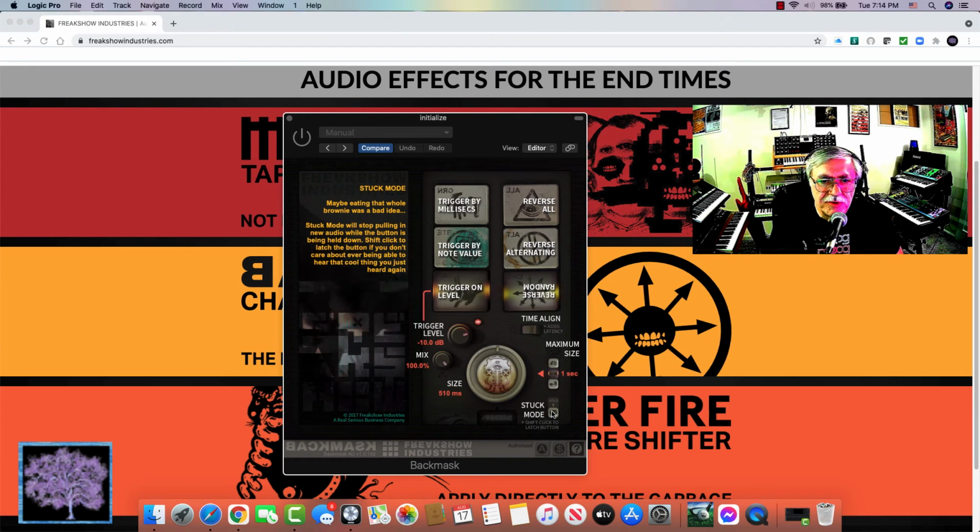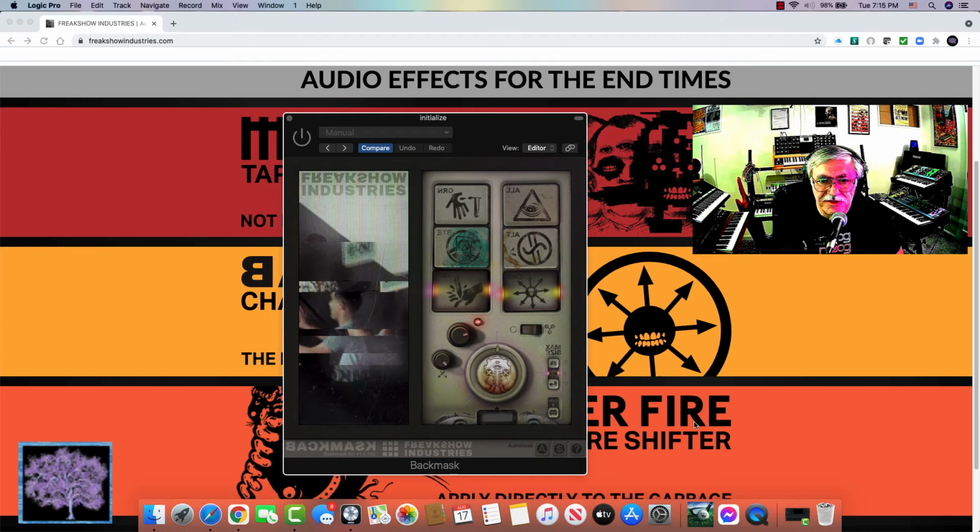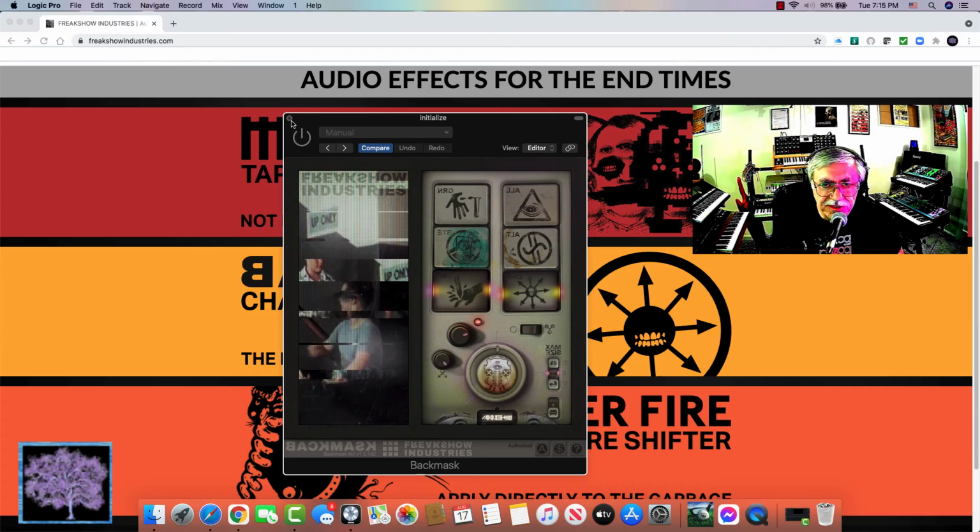And then stuck mode, so maybe eating the whole brownie was a bad idea. Stuck mode will stop pulling in new audio while the button is being held down. Shift click to latch the button if you don't care about ever being able to hear that cool thing you just heard again. Anyway, you can see how they do things here, and that's basically that. So I think I'm going to kill this one, and I'm going to shift this to my microphone, just to see what happens.